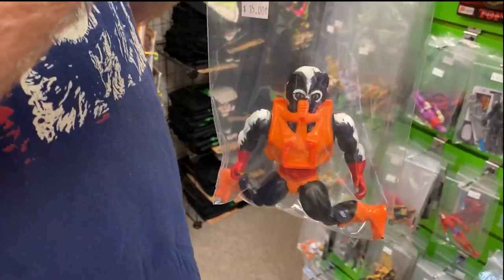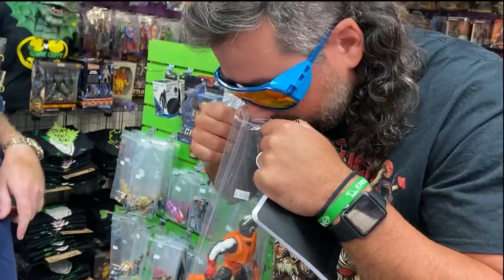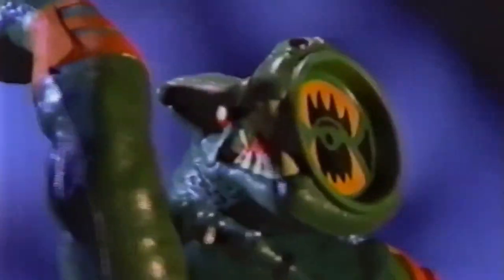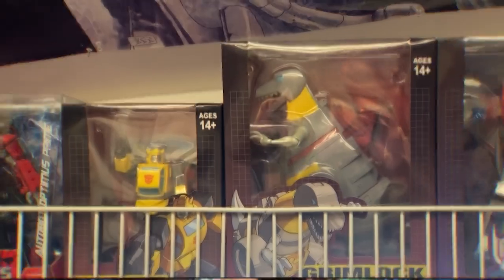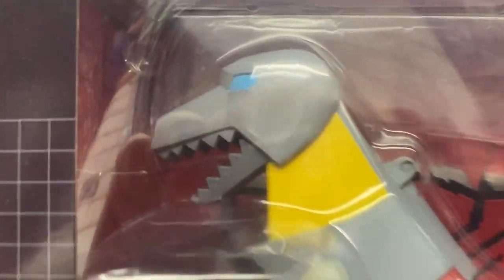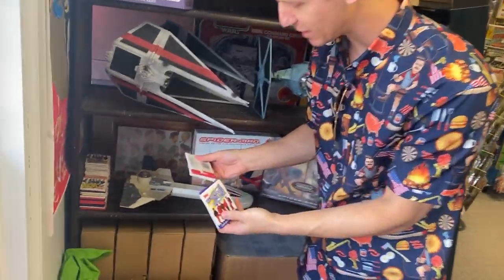You mean this? This is a sniff test of Stinkor. I remember this thing having a stink, right? Yeah. Ew! Smell your own stink, Stinkor! What was this? Press it back, it creates a suction. Grimlock, like Comic Crypt. New Kids on the Block trading cards, a pretty big stash.